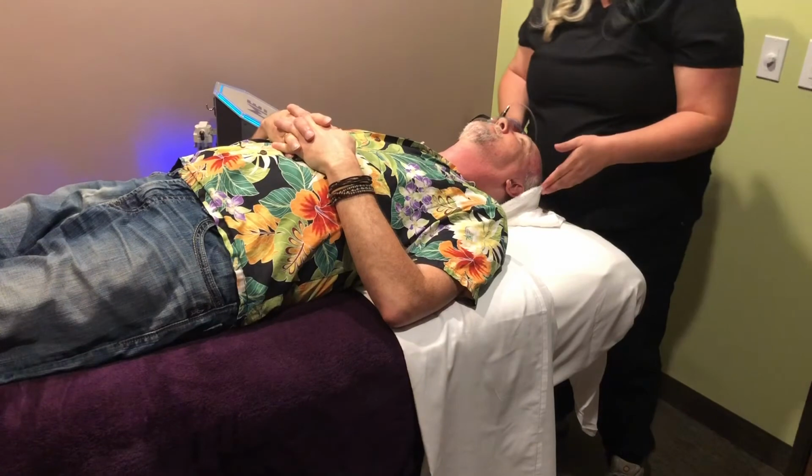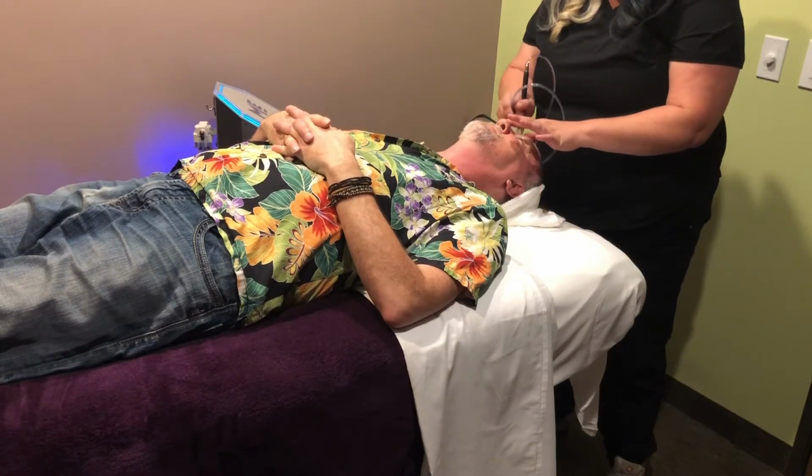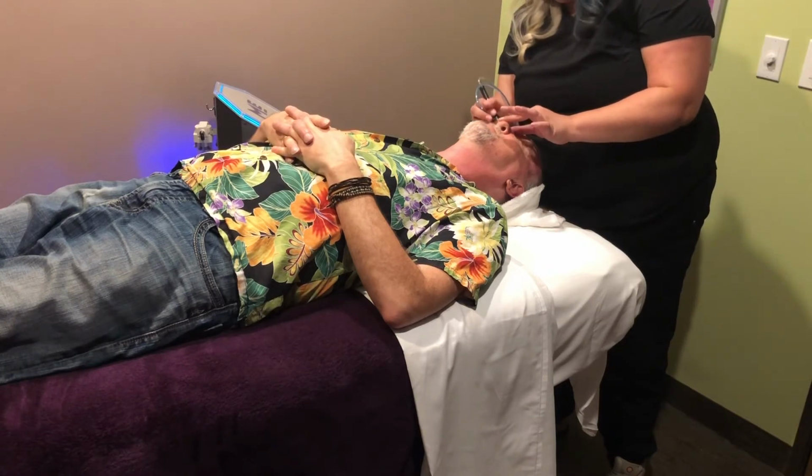I'm going to go down the center of the face now. All right. These passes are a little bit different. They're kind of shorter strokes and some of them are circular. So it might feel a little weird.